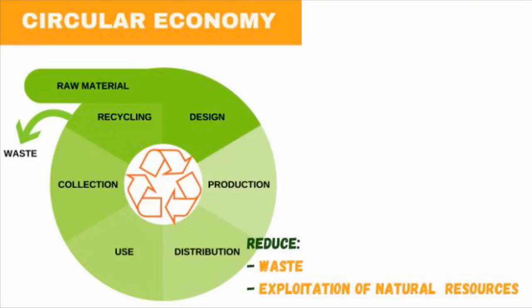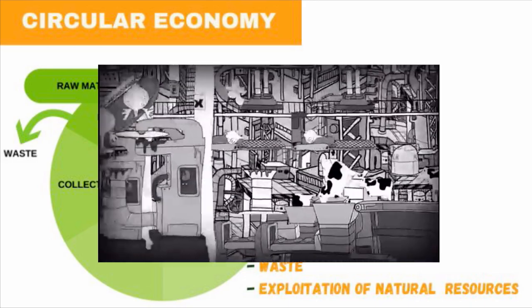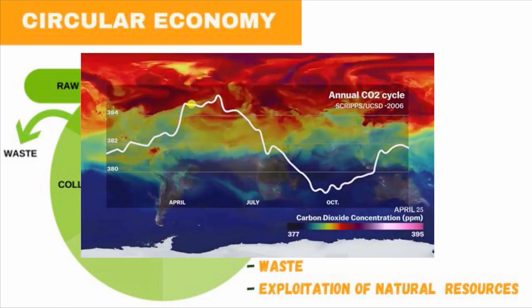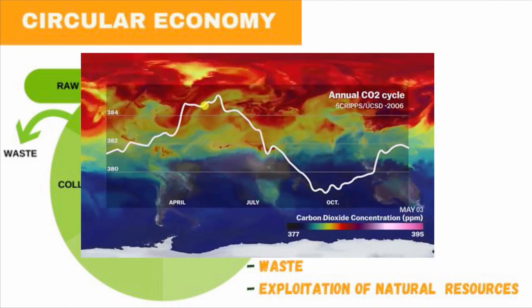These organizations also promote the circular economy, which is a production methodology that consists of manufacturing products in a way that companies can benefit from their own and others' waste, generating minimal waste and CO2 emissions.